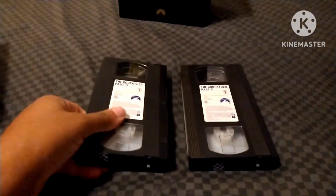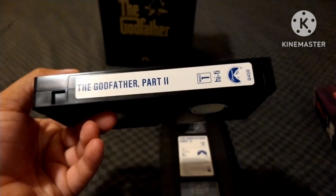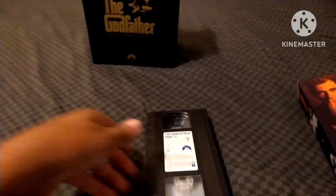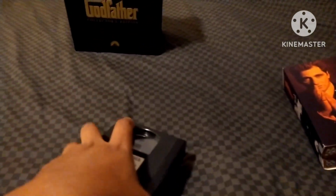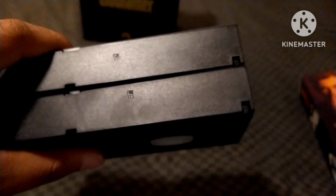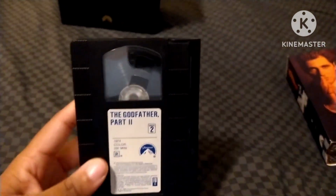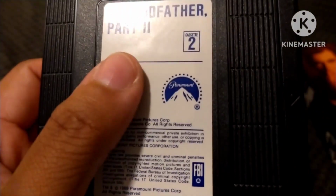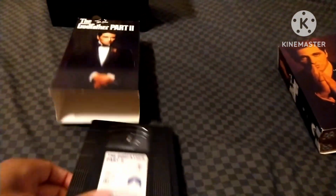All right, here's the tapes again. Here's tape 1. Here's the end label, printing, so we all know what this will have at the end. Here's tape 2. Same thing. Both tapes are printed in the 19th week of 1991. But tape 2 has the sticker underneath the sticker label right there. So this will have the widescreen of death and moaning sound at the end.